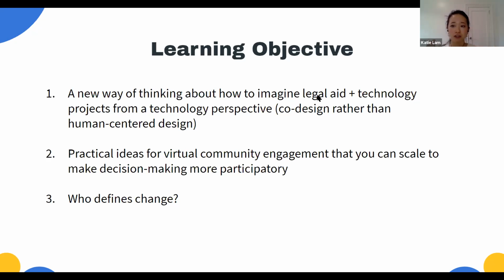And then I'll also be sharing ways that you can layer these types of engagements or exercises in a way that makes an entire process ideally increasingly more participatory. So there will be a spectrum of type of engagement we'll be talking about today.